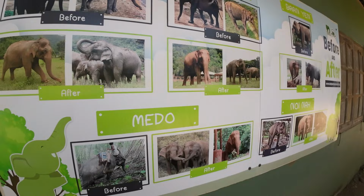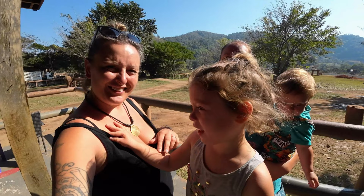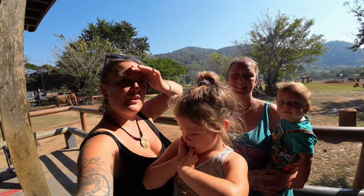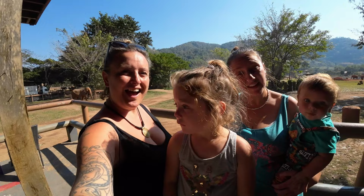We are at the Elephant Nature Park in Chiang Mai. And we've had an amazing day. We have watched them go in the river. We have seen baby elephants causing mischief. I got to feed one. Did you? I missed that bit. What were you doing when Mummy was feeding elephants? Sleeping. But yeah, this place is really nice, how they actually look after the elephants.